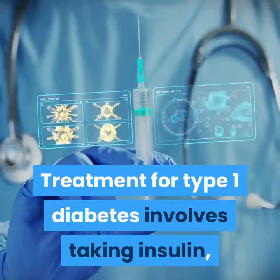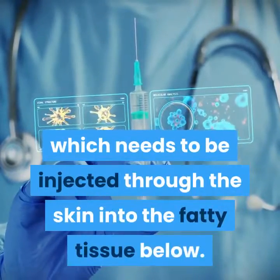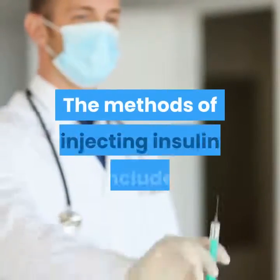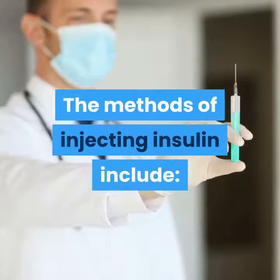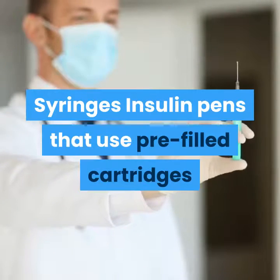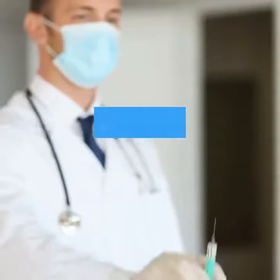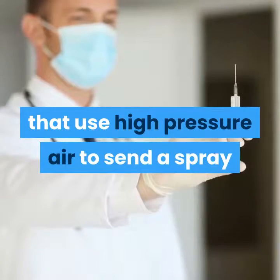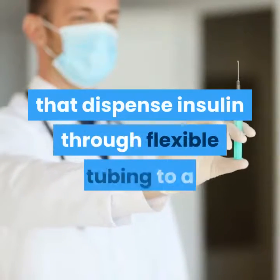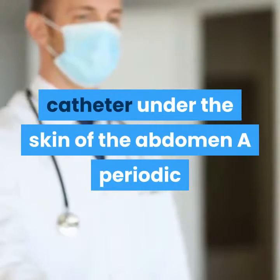Treatment for type 1 diabetes involves taking insulin, which needs to be injected through the skin into the fatty tissue below. The methods of injecting insulin include syringes, insulin pens that use pre-filled cartridges and a fine needle, jet injectors that use high-pressure air to send a spray of insulin through the skin, and insulin pumps that dispense insulin through flexible tubing to a catheter under the skin of the abdomen.